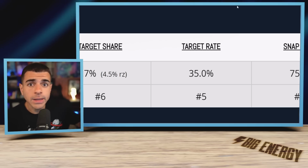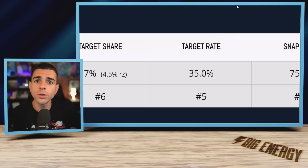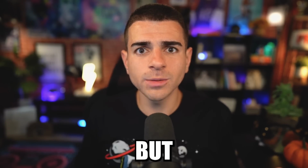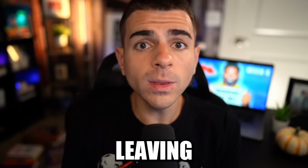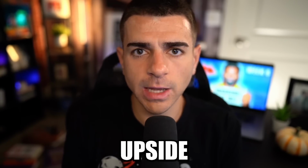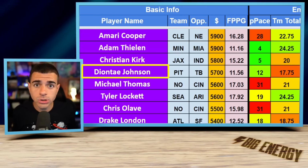And Tyreek has been elite this year. He's earning a target on 35% of his routes. Now this is through 2 to 3 different quarterbacks on the year. People are worried with Skylar Thompson, the third-string quarterback, starting, but Tyreek was fine with him last week. Tyreek caught 7 balls for over 13 fantasy points before leaving with injury. He could have had an even bigger day. It doesn't matter who the quarterback is here. Tyreek has upside.